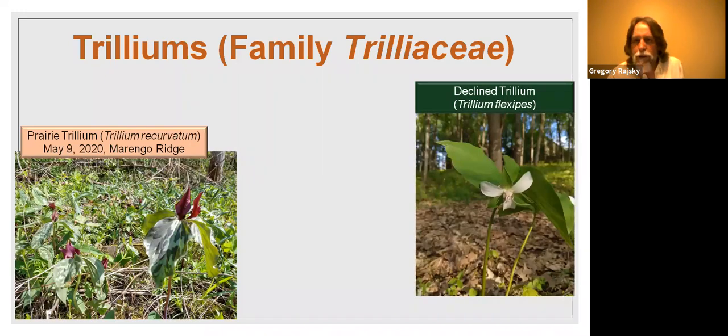The declined trillium, Trillium flexipes, has these narrow white petals, and you see the 3 white sepals behind it, 1, 2, 3, and then the petals in front. Now the leaves also come out in 3s. So this is how it is that trillium gets its name, lily of 3. 3 leaves, 3 petals, 3 sepals.